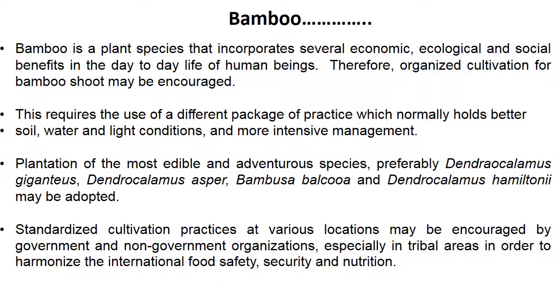Bamboo is a plant or a species that incorporates several economic, ecological and social benefits in the day-to-day life of human beings. Therefore, the organized cultivation for bamboo shoot may be encouraged. This requires the use of different package of practices which normally holds better soil, water, light conditions and more intensive management. Plantation of the most edible and adventitious species, preferably Dendrocalamus giganteus, Dendrocalamus asper, Bambusa balcoa, and Dendrocalamus hamitoni, may be adopted. Standardized cultivation practices at various locations may be encouraged by government and non-governmental organizations, especially in tribal areas, in order to harmonize the international food safety, security and nutrition.